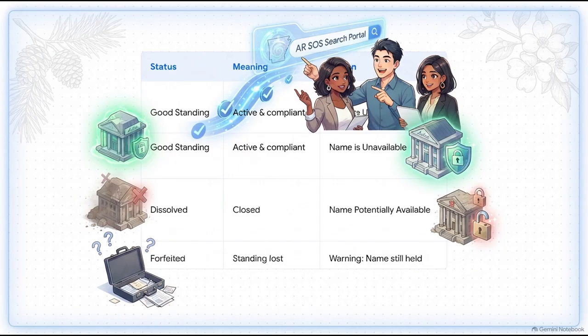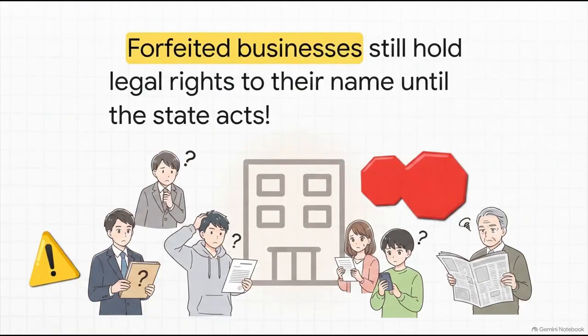But it's that third status, forfeited, where so many people get totally caught off guard. You absolutely have to watch out for this hidden trap. Just because a company's status is listed as forfeited or revoked, that does not mean their name is suddenly yours for the taking. Usually, a business gets forfeited because they just forgot to pay their annual taxes. But here's the kicker. The state gives them a window of time to reinstate their business by paying back those taxes.